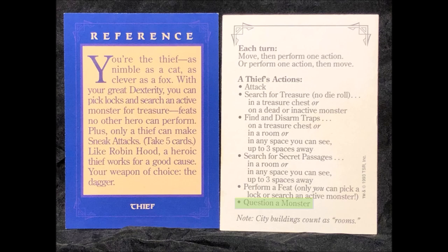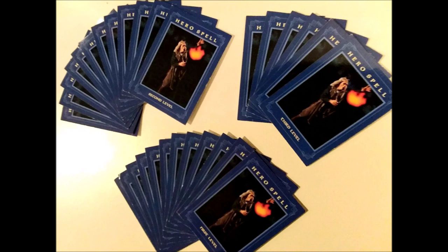Furthermore, the game is very robust in the number of spells available to the spellcasters in the party, with a total of 30 spells, broken down as 10 per levels 1 through 3. Compare this to HeroQuest's 12 total spells. The wizard gets to pick 4 first level spells, 3 second level spells, and 2 third level spells. The elf can choose 2 first level spells and 1 second level spell.